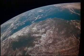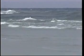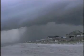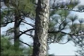Physical geography is the study of the Earth's surface, the different landforms and bodies of water that cover the Earth. Physical geography also includes the study of weather and climate, as well as the Earth's natural resources, such as plant life and minerals.